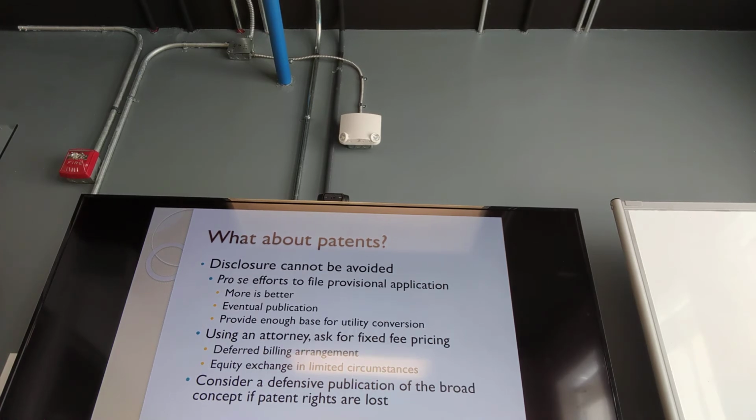All right, so let's say your disclosure cannot be avoided. It's just going to happen. Maybe my angel funder is making me do a limited commercial release. All right, pro se efforts at filing a provisional application. Technically, the only form you have to fill out is a one-page cover sheet, and you can file it on your own.